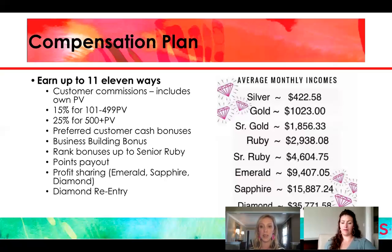And then again, once you hit emerald, you're a jewel level, you get the profit sharing. You also at emerald, sapphire, and diamond are eligible to go to Hawaii every year. They go to Hawaii every September, and then you also get to take part in the Plexus Lexus program, which is such an amazing bonus that they give you in this company.